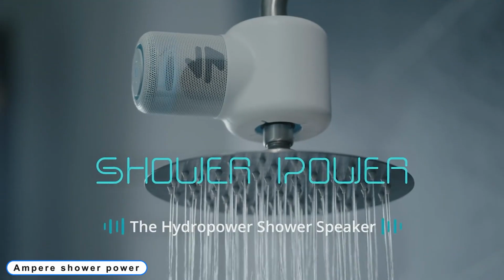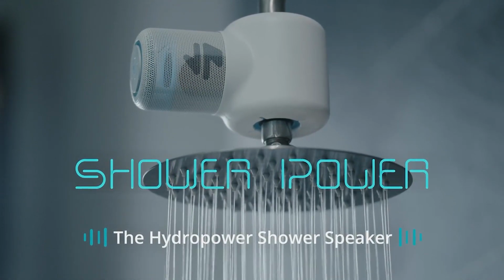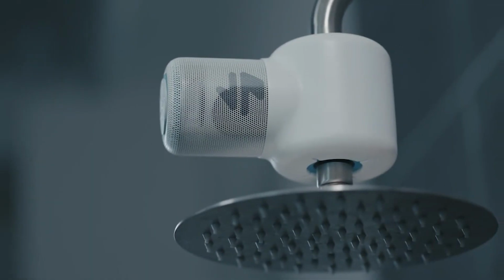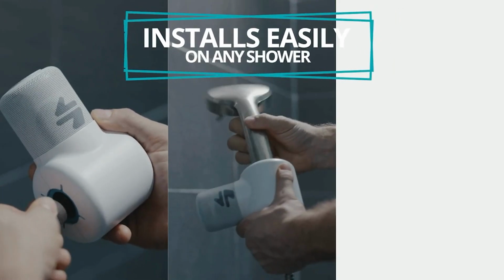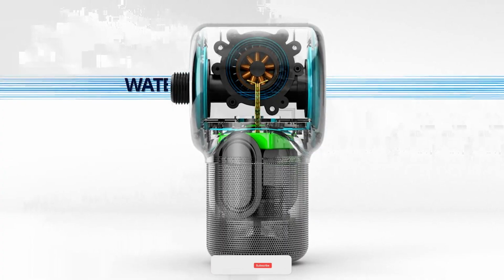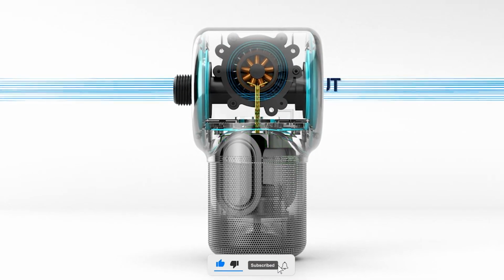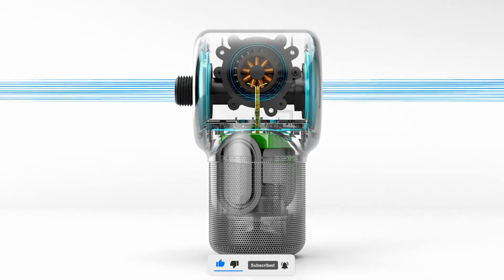Number 1. Ampere Shower Power. The award-winning waterproof speaker Shower Power by Ampere, which receives all of its power from water, allows you to listen to your favorite music, podcasts, and audiobooks in the bathroom. It is 100% recycled ocean plastic and is made to suit any shower head. The cylindrical form creates evenly distributed immersive sounds in all directions.